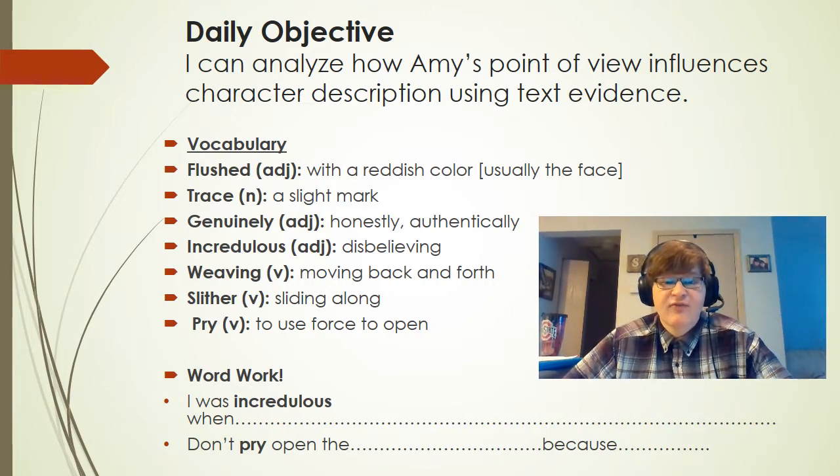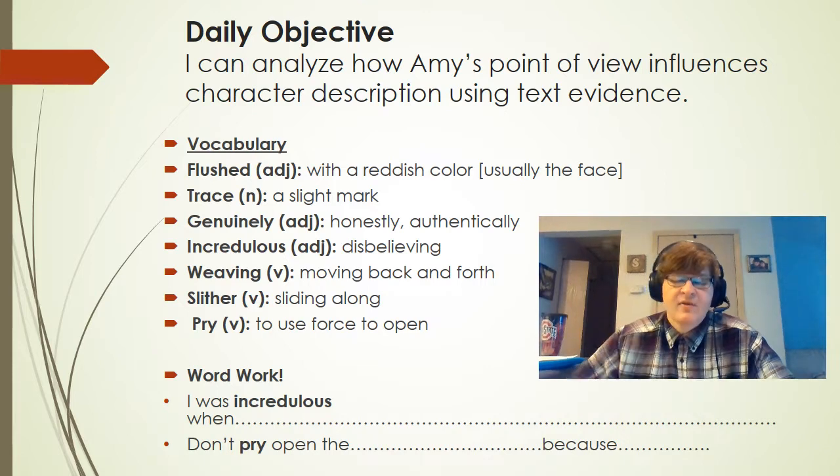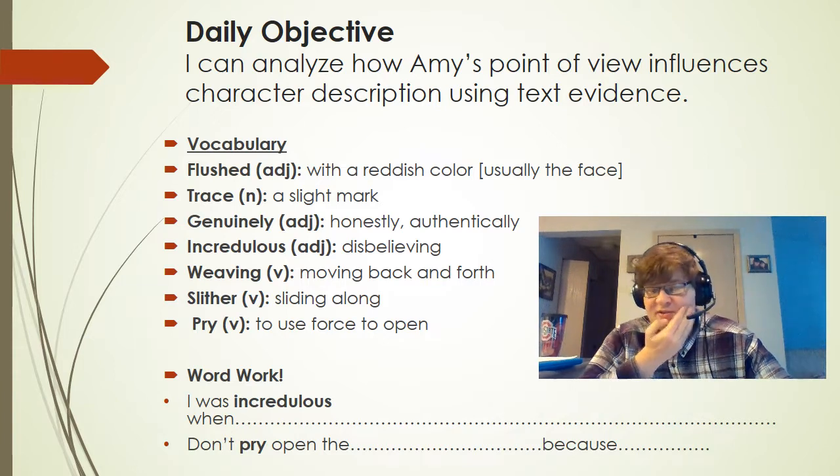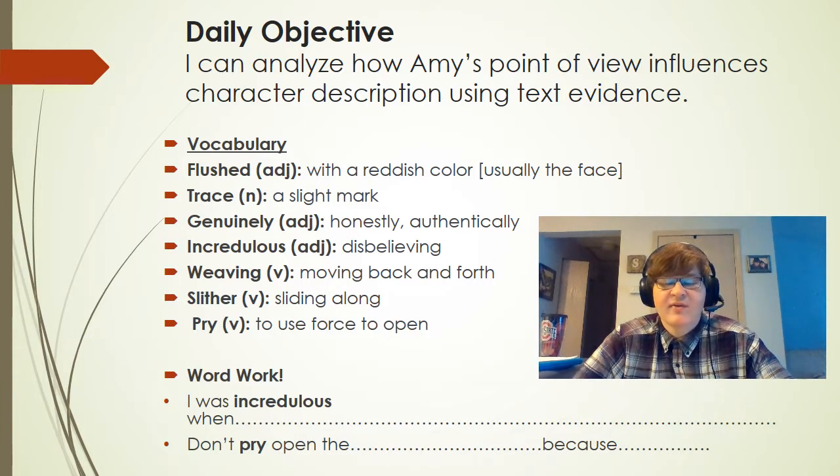Flushed. Flushed is an adjective. It's a reddish color, usually the face. Not like you flush the toilet, but if someone's face is flushed. It's when your face gets really red and all the blood rushes to your face. Usually when someone is embarrassed by something, you might see their cheeks get really red. It also can happen if you've ever been really cold before. You might get really red on the tips of your cheeks and your fingers. It's all the blood rushing there for warmth.